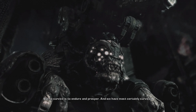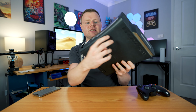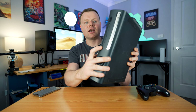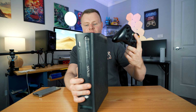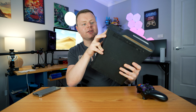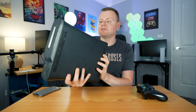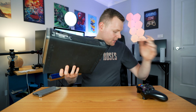So let's have a look at the actual console itself. We've got the actual power button here, we've got the disk drive, we've got two inputs for the controller. We've got a wireless connection button, which we connect to the controller with. At the top there, we've also got this button up here, which I don't know what that does. We've got two USB ports up here. At the back, we've got multiple different inputs. We've got the power input at the back there, which we connect this giant power brick to.